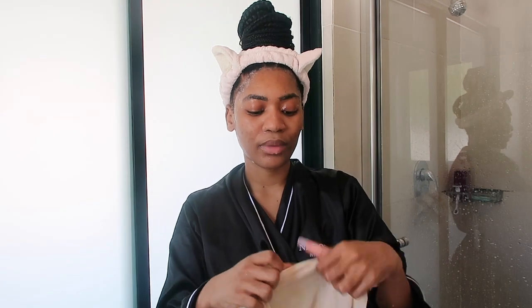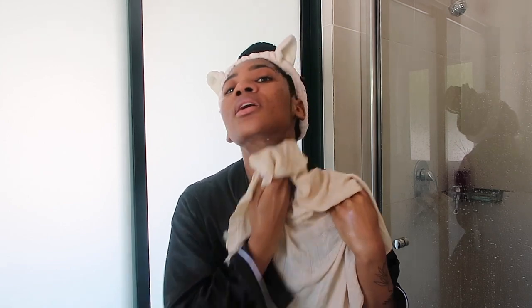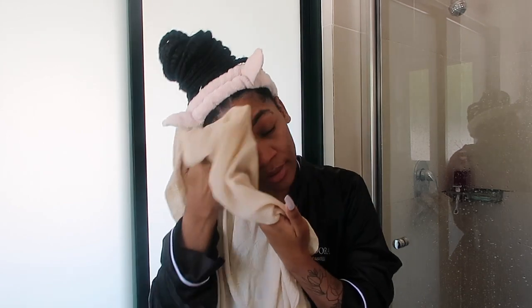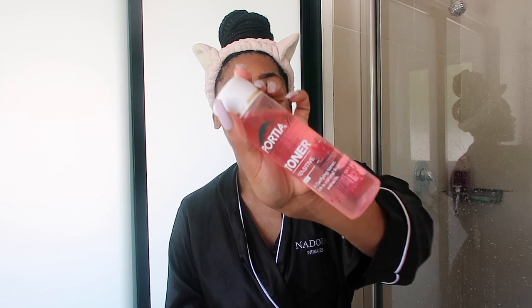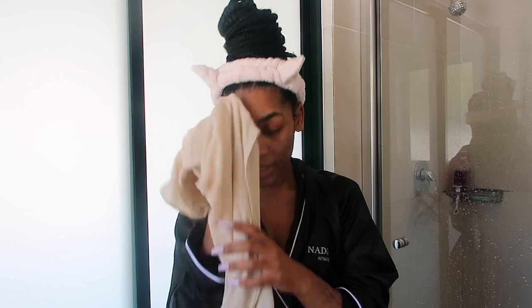Secondly, I had to replace my toner, because my go-to toner for the AM is the Portia Pomegranate Toner. Because you are now dealing with this impaired moisture barrier, you have to cut out all of those acids and actives, and this includes salicylic acid, which is a key ingredient in that toner. So as hydrating as that toner is, the salicylic acid wasn't going to cut it. So I had to do some trial and error.